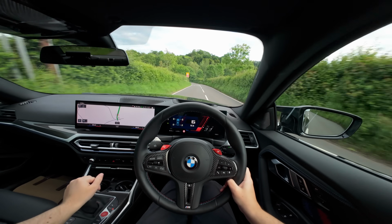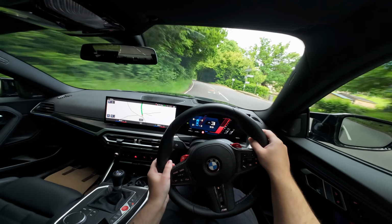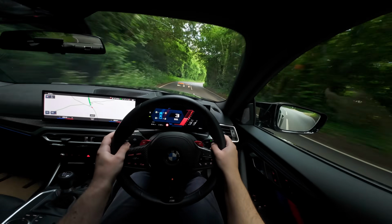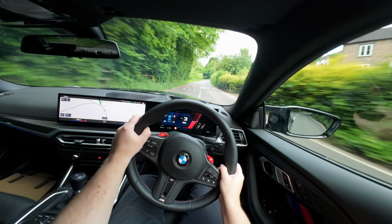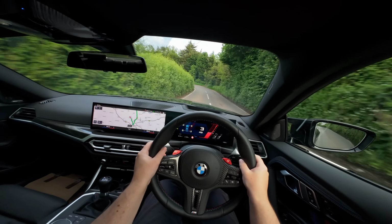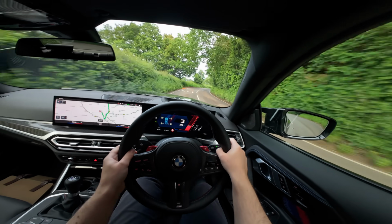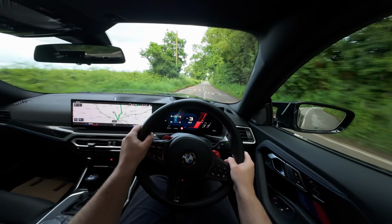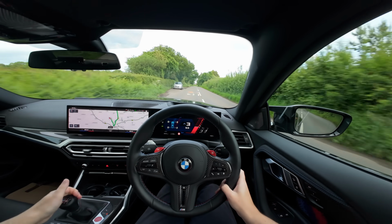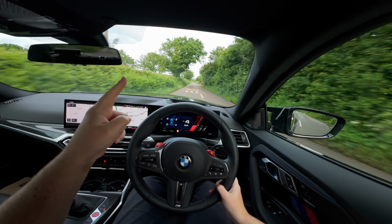I'm going to do a block change this time, all the way down to third. Big old rev match from 6th to 3rd is very enjoyable, if you can get it right, which is easier said than done. Should have had a rev match there. That's the difference. Now I'm bogging out of third gear. If I had second there, I would have rocketed out of that corner. Would have been so much better. That is why you rev match.